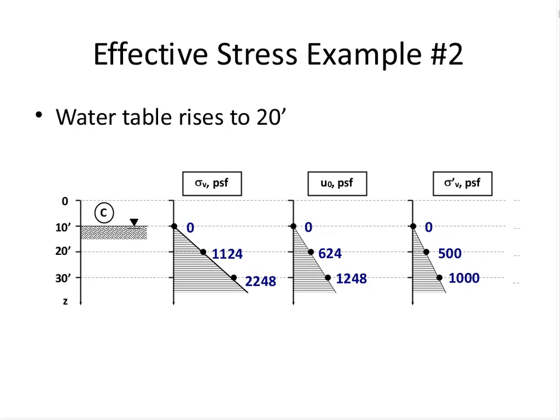Let's put it at the ground surface. The water table is up at 10 feet. Now my total stresses are still the same because I had a similar assumption for the unit weight. But my pore pressures are now 0, 624, and 1248, and now I've had a drop again in my effective stress: 0, 500, and 1000.